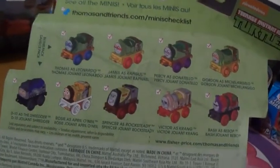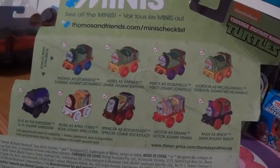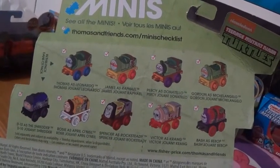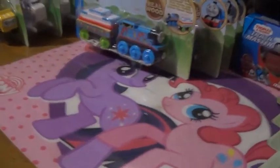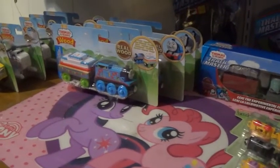I got this pack namely just to open up and add to my loose collection. Oh, it's Bash as Bebop. Wow. Wow. That is really cool. I can't wait to open up that pack. Alright, so that's bag 2 out of the way. Now let's move on to bag number 3.